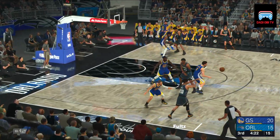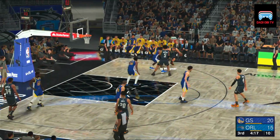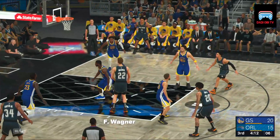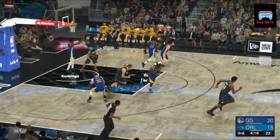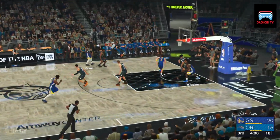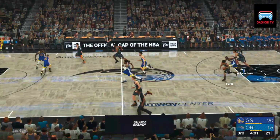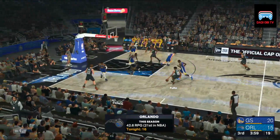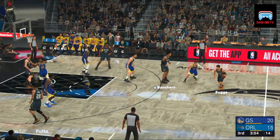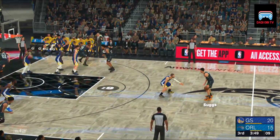Fultz against Curry. Pass to Suggs. Wagner on the wing. The Warriors pull it in. Down low. Here's Wiggins. Ooh, nice D from Fultz. He did everything in his power to make that a hard shot. And you know what, guys? That will pump him up because he takes a ton of pride in what he does on defense. Here's Suggs. No made baskets yet.